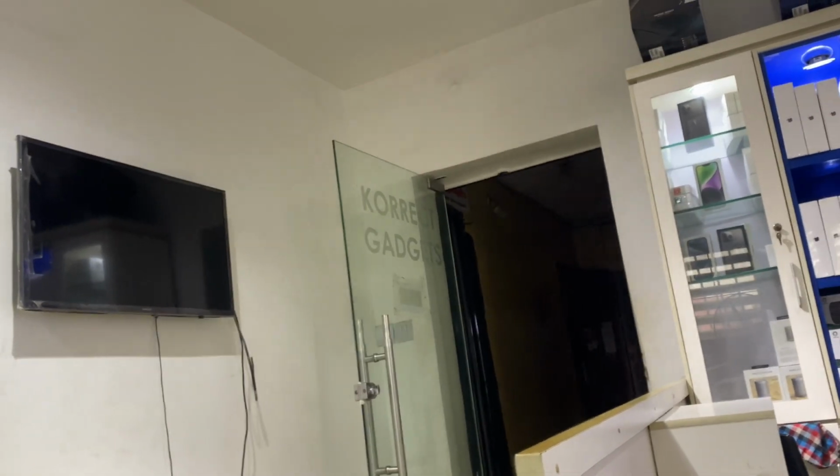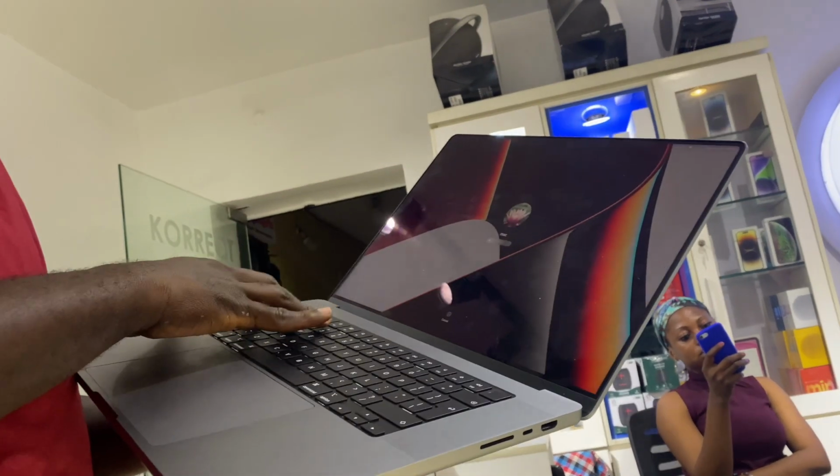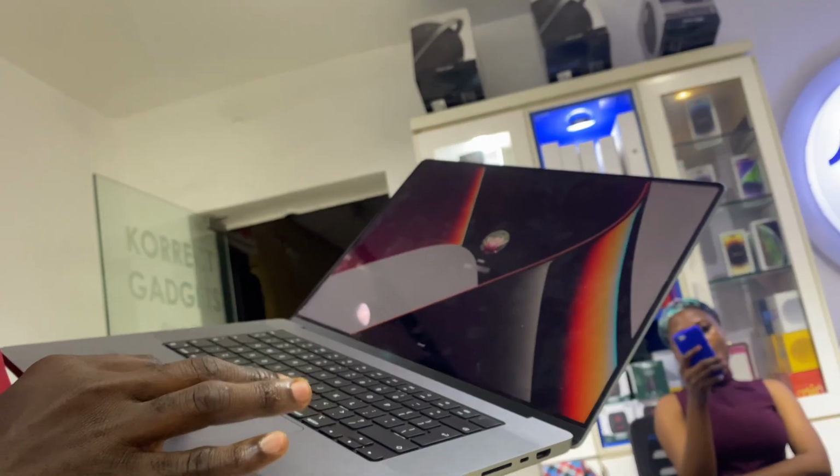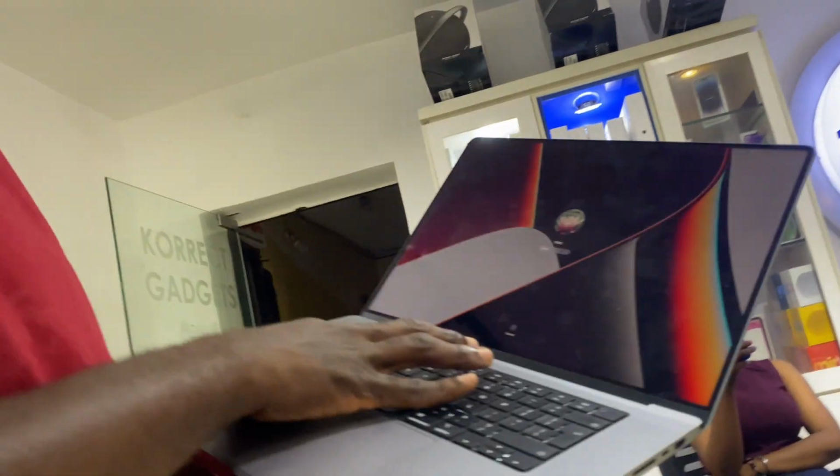Where is that one? Hey, is it coming with charger? Sure. This is one. How much can you give us? 1350. What's the password for this one?